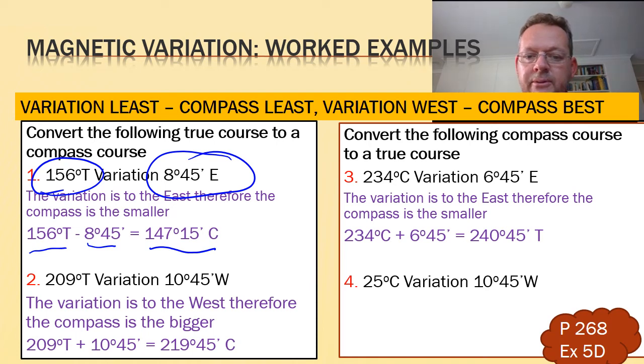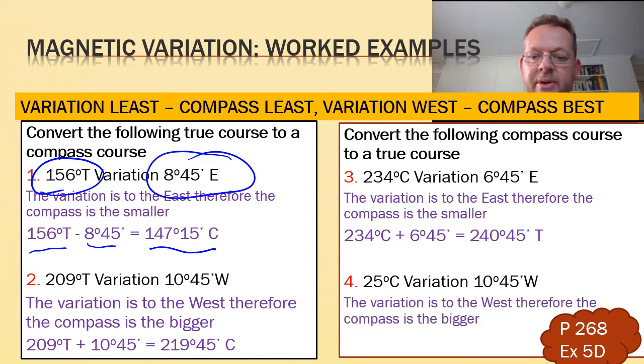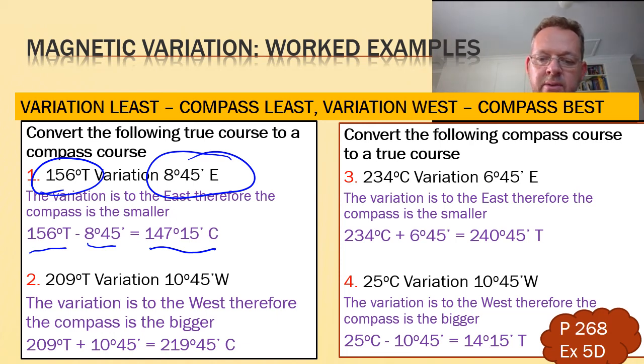Now if we have a look at 25 degrees on the compass and a variation of 10 degrees and 45 minutes to the west, we remember the variation is to the west, the compass has got to be the bigger of the two, therefore we minus to get the true course. So 25 degrees on the compass minus 10 degrees and 45 minutes variation will give us 14 degrees and 15 minutes true.